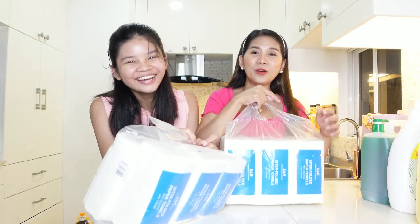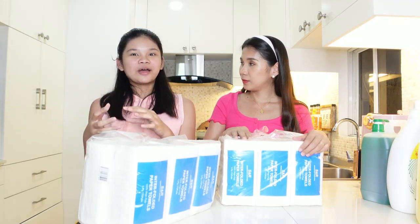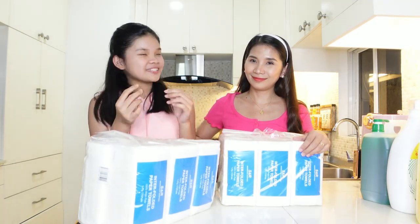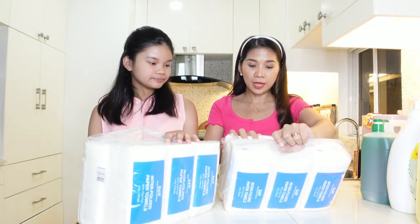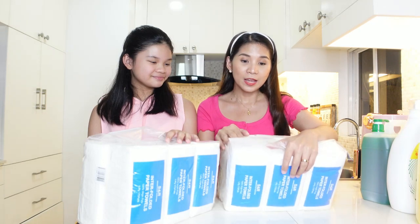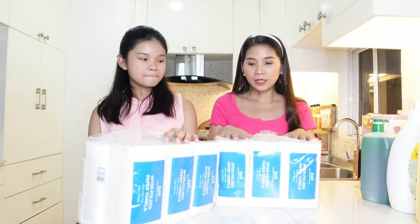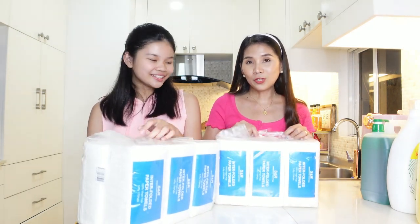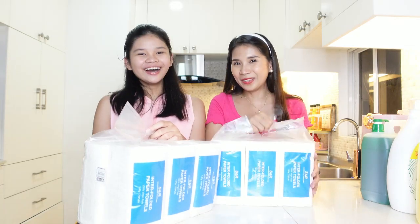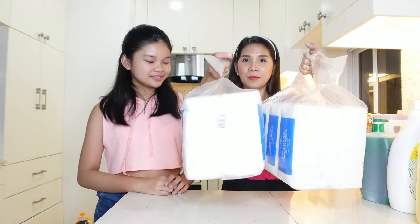Mas prefer ko to kaysa dun sa tissue na bilog for the bathroom. Because that one gets wet, it breaks easily. Ito, pwede mo siyang gamitin kahit saan. Sa kitchen. Kaya hindi na rin ako bumili ng kitchen towel na bilog na mahaba. Kasi ito, pwede siya sa kitchen, pwede siya sa bathroom. All around siya. Tapos pag umalis kami, may dala rin kami. Kaya dalawang pack yung binili ko kasi malakas kaming gumamit ng ganito.